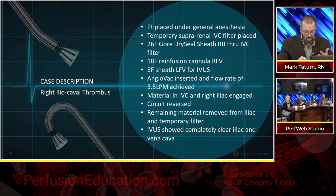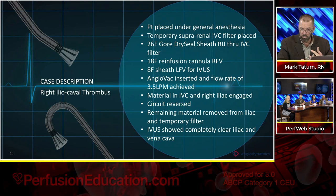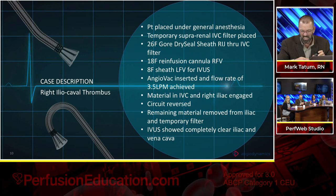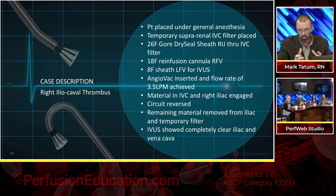What's the makeup of the clot? How long has it been there? Is there the presence of an IVC filter? How far up does it extend? Do you have areas to get access? There are just so many more things that come into play with our IVC cases.